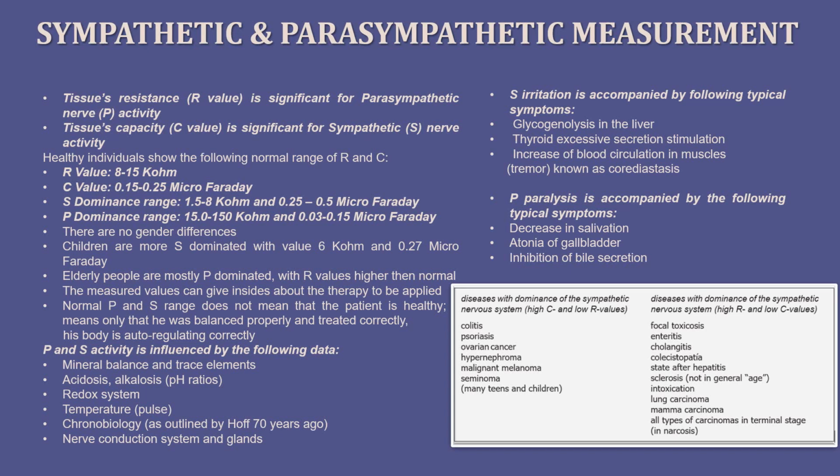And P and S activity is influenced by the following data: mineral balance and trace elements within the body, acidosis and alkalosis, so the pH ratios, redox system, temperature and pulse, chronobiology, as outlined by Dr. Hoff already 70 years ago, and the nerve conduction system and glands. An S irritation is accompanied by the following typical symptoms: glycogenolysis in the liver, excessive secretion stimulation of the thyroid, and an increase of blood circulation in the muscles, or a tremor known as core diastasis. A P paralysis is accompanied by the following typical symptoms, which are a decrease in salivation, atonia of the gallbladder, and inhibition of bile secretion.